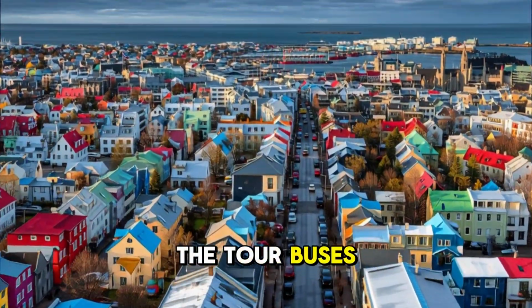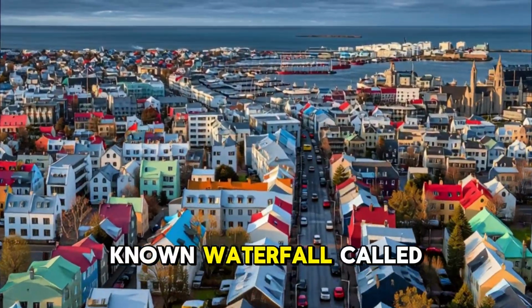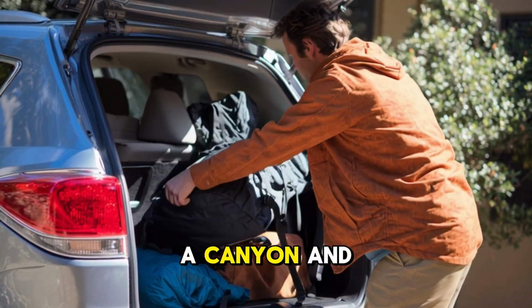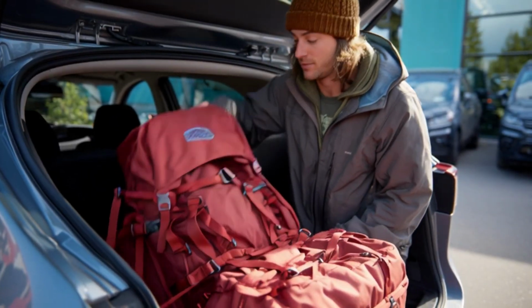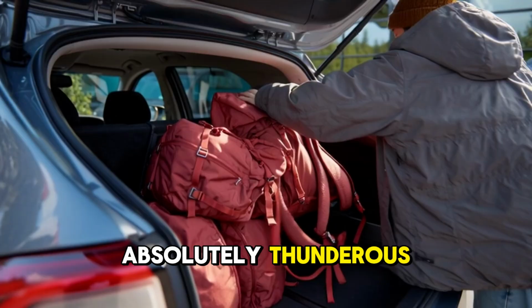Best time to visit, before 9 a.m. or after 7 p.m. in summer. The tour buses roll in around 10 and it gets crowded. There's a lesser-known waterfall called Gljúfrabúi just a 5-minute walk away. It's hidden in a canyon and almost nobody goes there. Don't skip it.